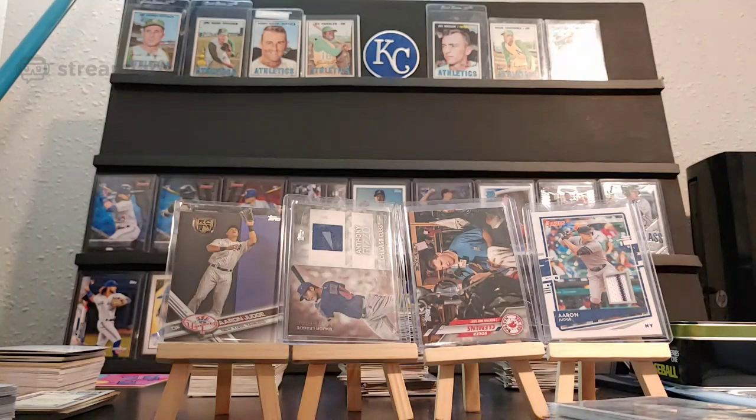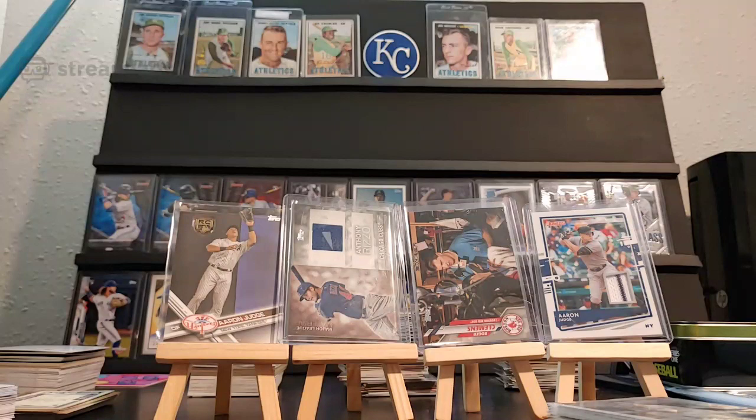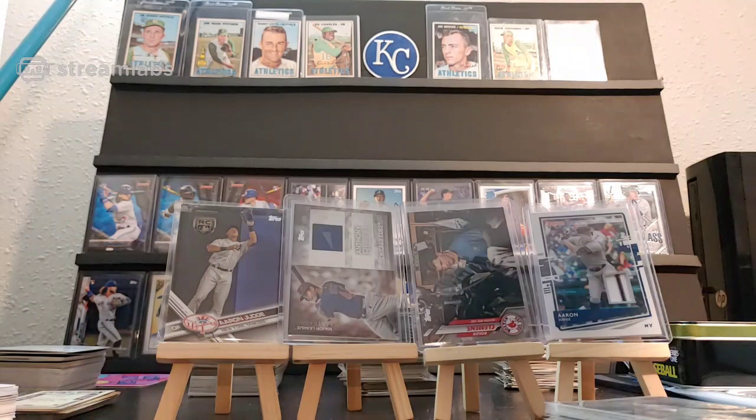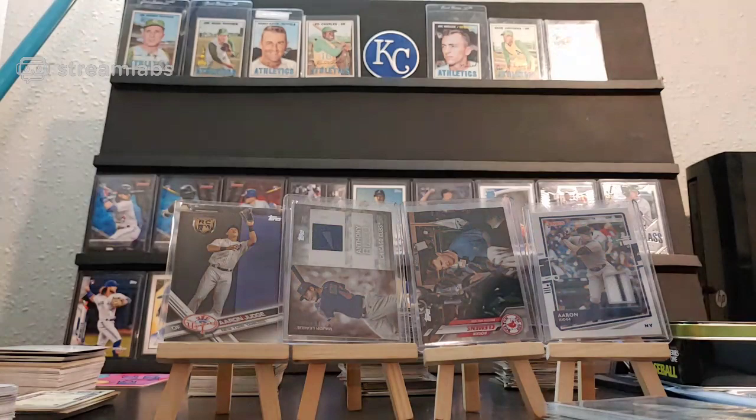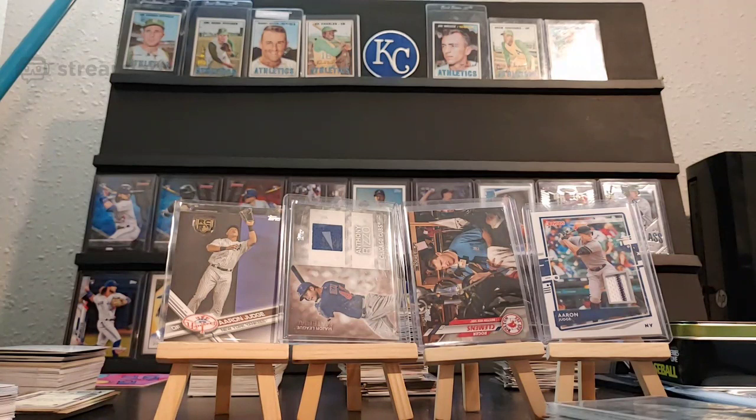Oh, no. Those are always fun ones. Okay. Yeah, I think the set would be fun. Fun one to do. Okay, make sure I got nothing over here. And I think that's about it for Twins cards.